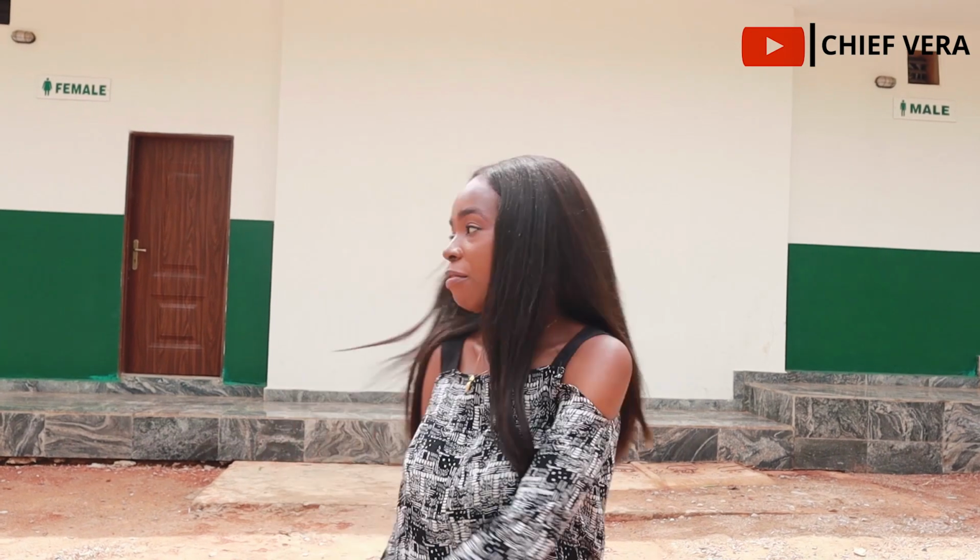Alright guys, so one thing I forgot to add, I was just about leaving until I saw this. Yeah, they have restrooms for the male and for the female, so you can always feel at home, feel at ease if you're in this park. So that's all about this Unity Park, guys, and I'll be heading home. I'm not sure there's anything I left out. If there's anything, when you come here, point it out, tell me in the comment section, and let's have fun.